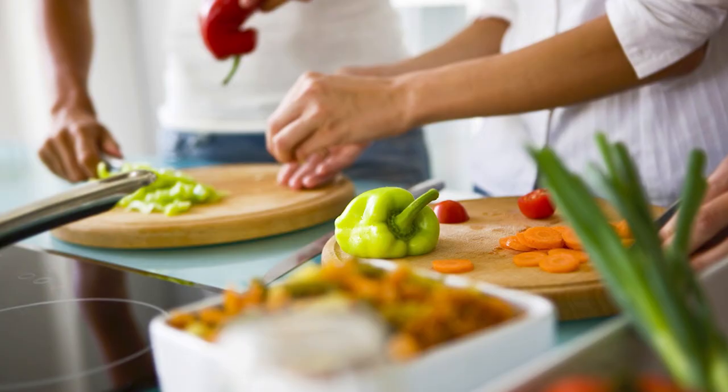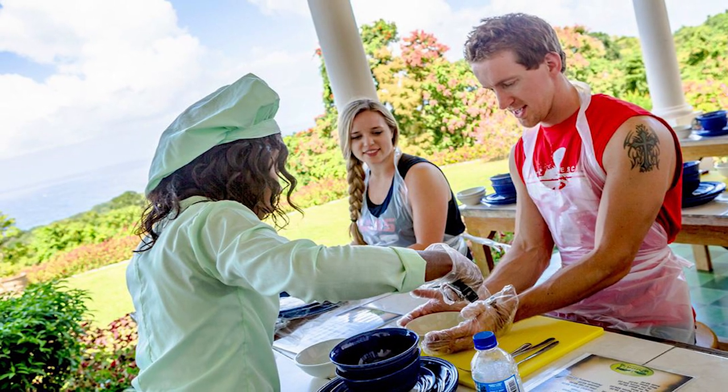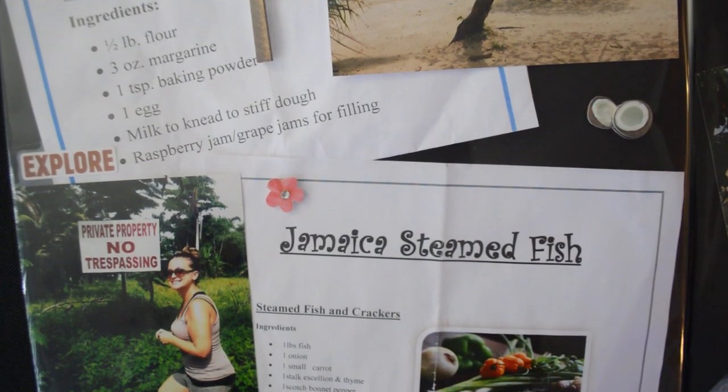One of the other free activities that's really cool that we really enjoyed were the several cooking classes that they provide. They give you a schedule when you first get there, so you kind of have an idea of when these things are going to take place, and they will show you how to make traditional Jamaican cuisine. So it was really cool. At the end, they give you a printout of the recipe so you can take it home and recreate it in your own kitchen.